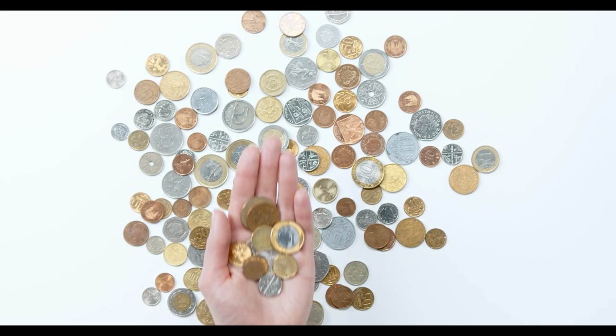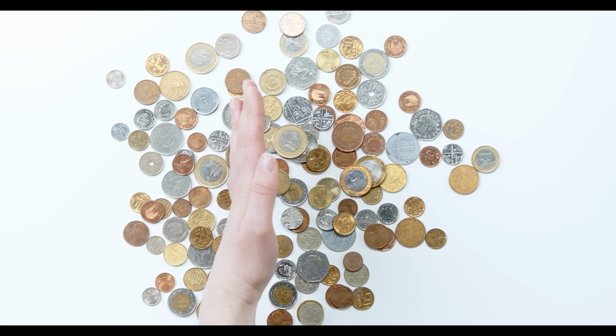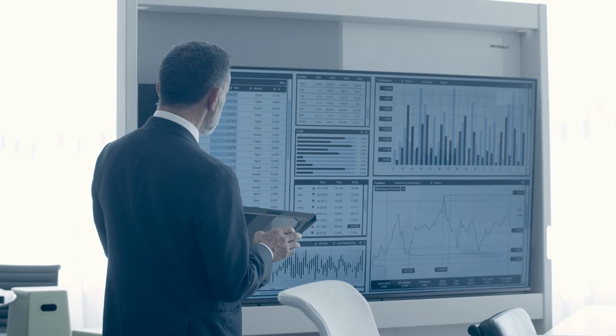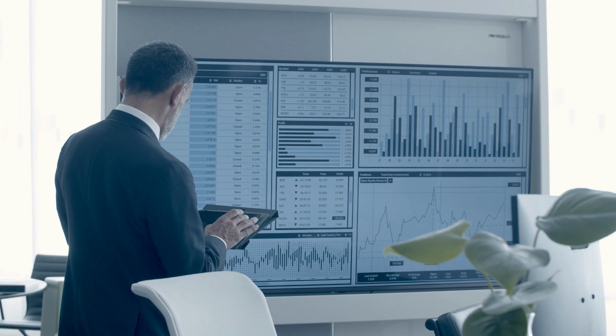Why is this great for beginners? It eliminates the need for market timing, which is difficult even for experienced investors. DCA can help smooth out market volatility and reduce the emotional stress of trying to figure out when to buy or sell. Plus, it encourages consistent investing, which is key to long-term wealth building.